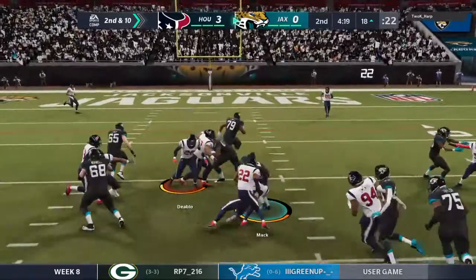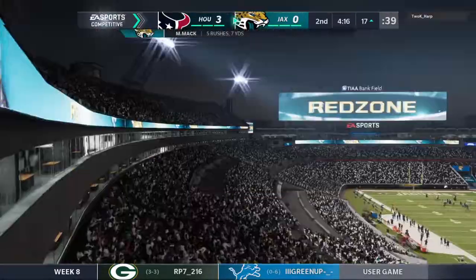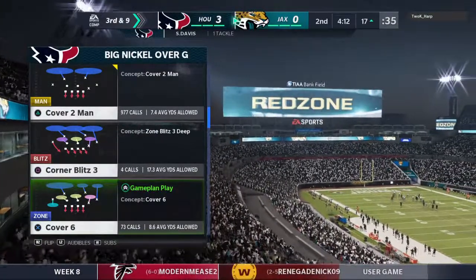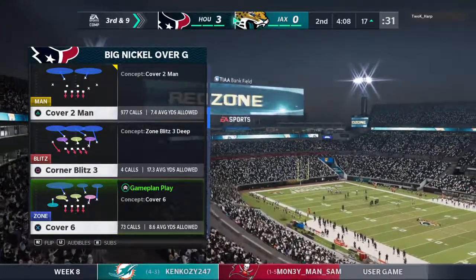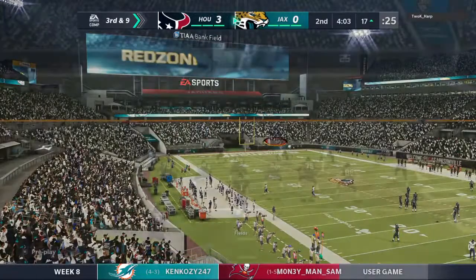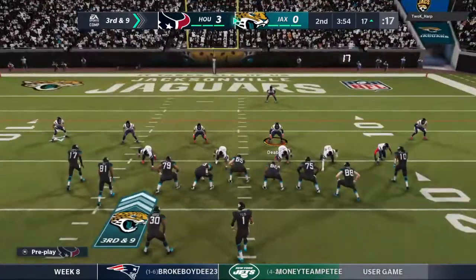On 2nd down, here's a run with Mack. And he'll get this one down to about the 17. They do get a yard there, but only a yard. Leaves them with 3rd and 9 looming. Typically, we think it's the strong safeties that are better tacklers, especially closer to the line of scrimmage amidst traffic. But in this case, how about the free safety coming up and making the big-time play?